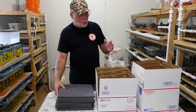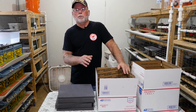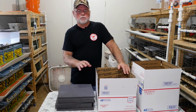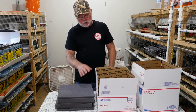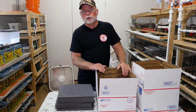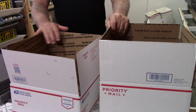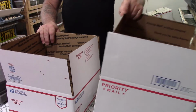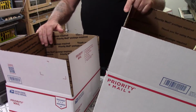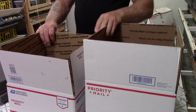So as far as the boxes, most breeders use a double boxing system when they are shipping eggs. Your interior box is your standard large priority mail shipping box. It's available at your post office. It's the one that they say if it fits, it ships. The outer box is a number 7 priority mail box. It is not a flat rate box. That box is shipped by weight.